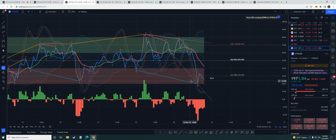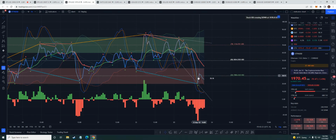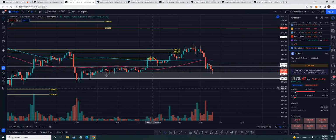It does look like we're getting some bullish divergence here on the 1-hour, but we're also turning down where we could see some hidden bearish divergence right here. So this is, guys, a mixed chart I'm seeing right here. We're in no man's land right now. We've got to wait for some kind of defined move here on the daily.